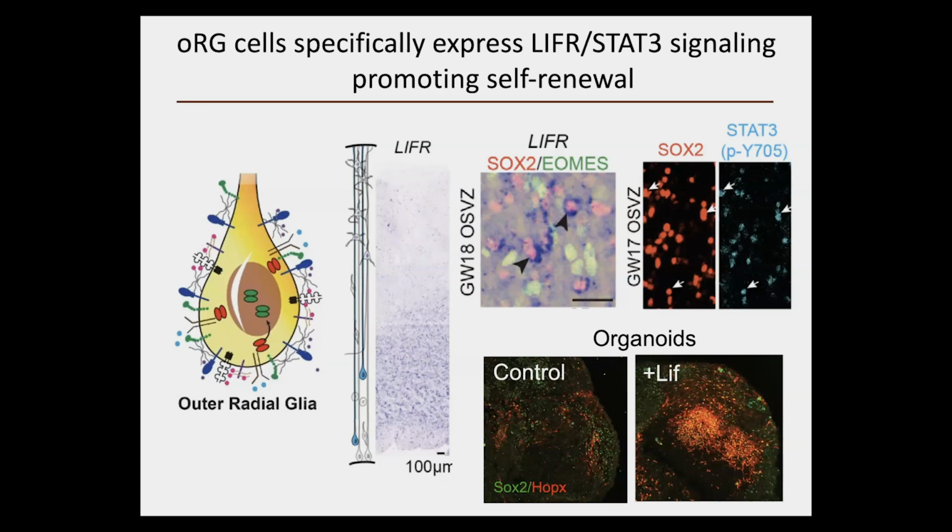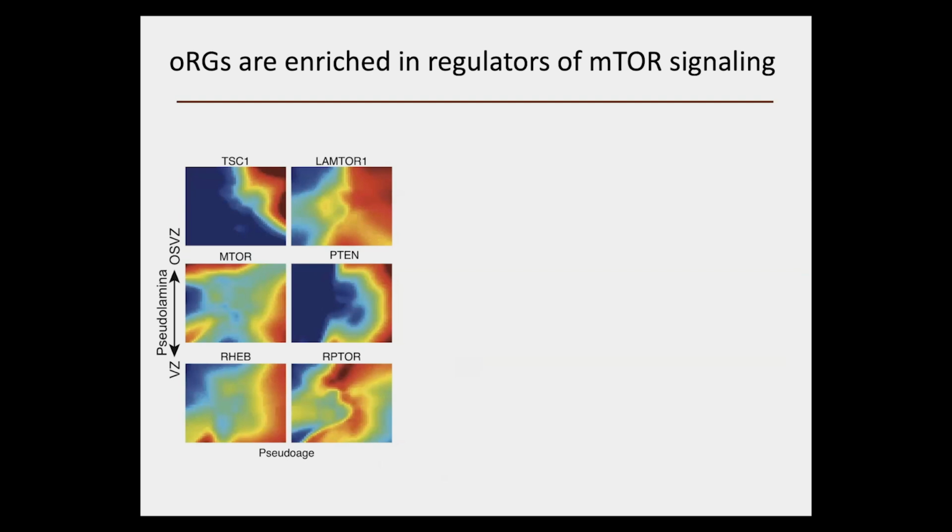Another signaling pathway that's enriched in outer radial glial cells is the mTOR signaling pathway. And I diagrammed some of the genes that are expressed in these outer radial glia in a different way in these two-dimensional maps. If any of you want to know more about how these were done, I'm happy to do that. But I just want to mention that this shows the time-dependent and spatial-dependent expression of each one of these genes and shows that they appear when the outer radial glial cells mature in developing cortex.